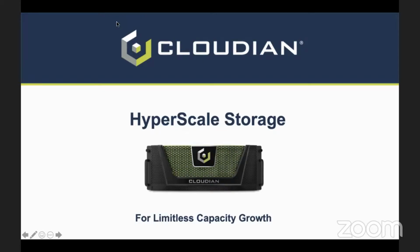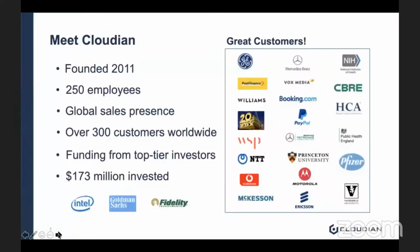Welcome everybody. I'd like to give you a short overview in 20 minutes about Cloudian and about object storage, and also show you a couple of use cases that we're doing. With that, I will jump right in.